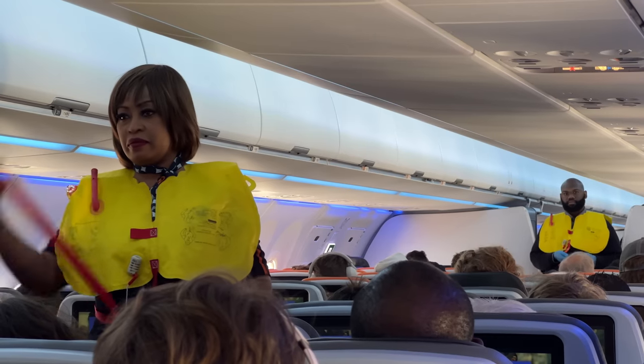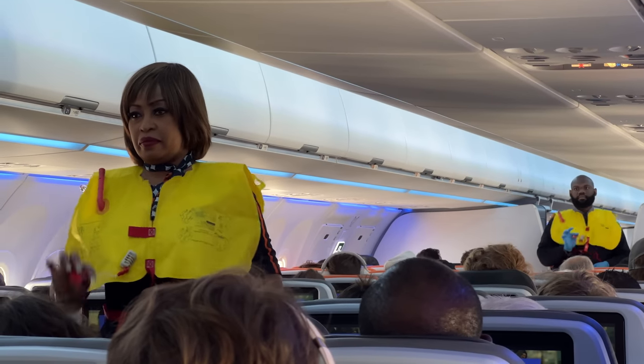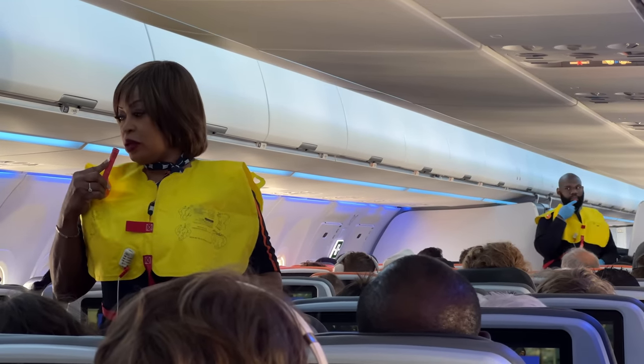Secure the buckle and pull on the strap to tighten. As you exit the aircraft, inflate the vest by pulling firmly on the tabs.